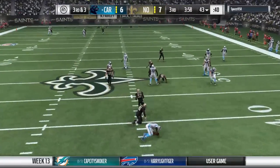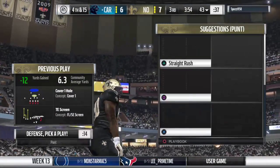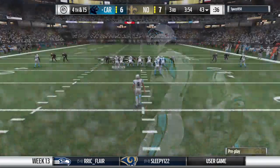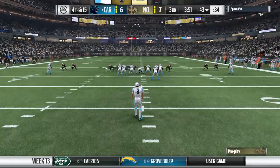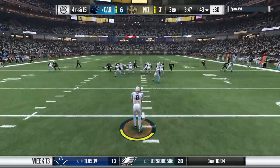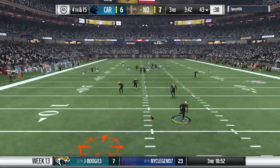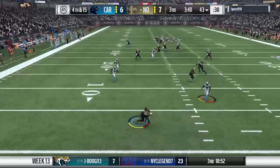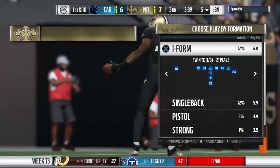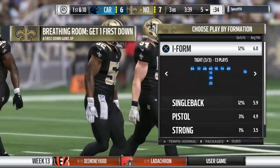And the Saints pressure gets him. Brought down for a sack. Nick Fairley able to drop it for a loss of 12, and it'll be 4th down. Here's Andy Lee now as he's on to punt for Carolina. Oh, he's going to go ahead and field it from the 3-yard line. It's a 46-yard punt, 2 on the return. And the Saints will take over with a 1st and 10 deep in their own territory.